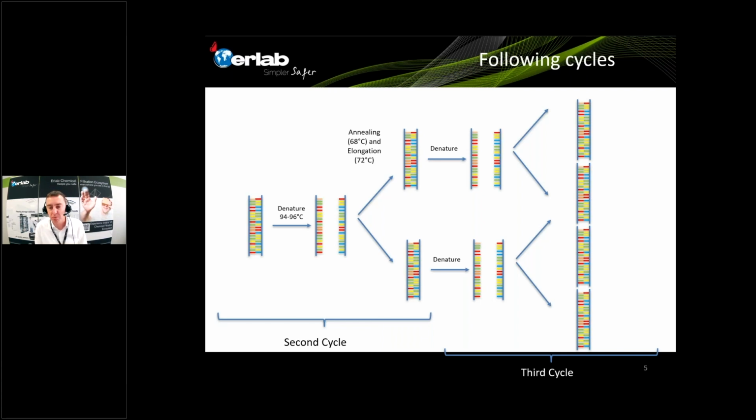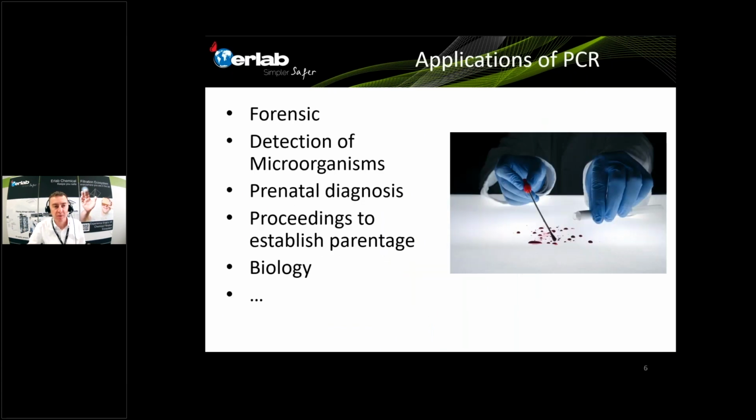From one small sample of DNA or RNA, you will multiply it to a large amount of genetic codes. And that's very useful for research. There are different kinds of application of PCR. I think the most popular one is probably forensic investigation. If you find blood samples, hairs, or whatever, you can extract the DNA and analyze it in order to identify the culprit of a murder, as an example. That's probably the most popular, but that's not the most useful.